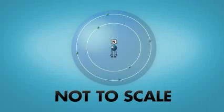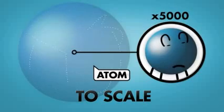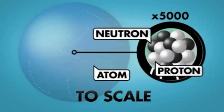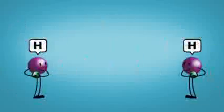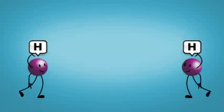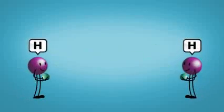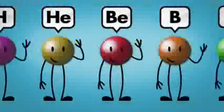You probably already know something about the nucleus. It's much tinier than the atom. It's made of particles called protons and neutrons. There are electrons orbiting around it. And though the atoms can share or swap electrons when they bond together, the nuclei themselves never change. Right? Well, no. Certain nuclei are not stable in that way.